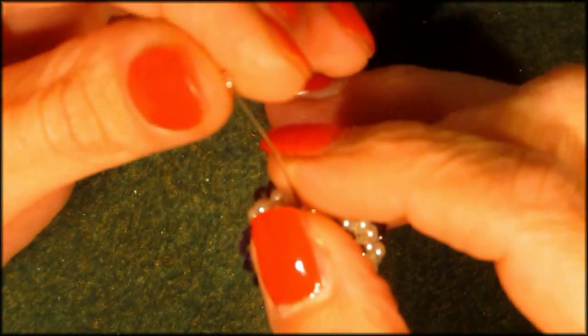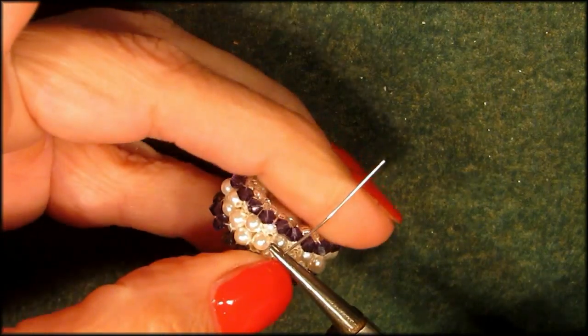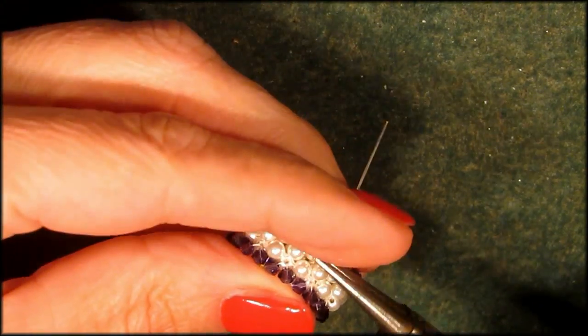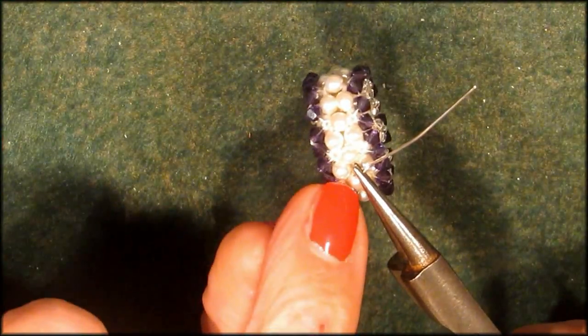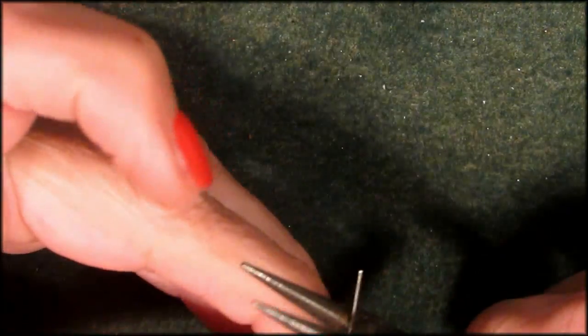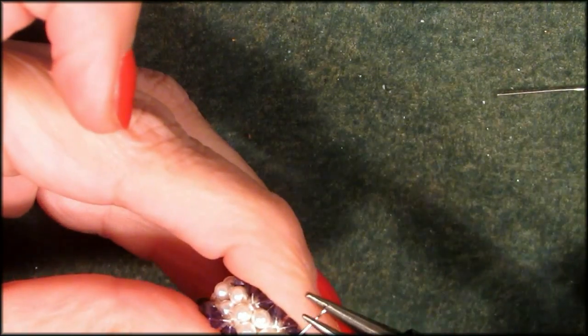On top of that goes a delicate bead, and this is a bit of a hard part, but you gotta try and keep that as. I just pushed that delicate bead in there on purpose, yes. Cut that off. Make that little loop. And get me a silver ear hook.